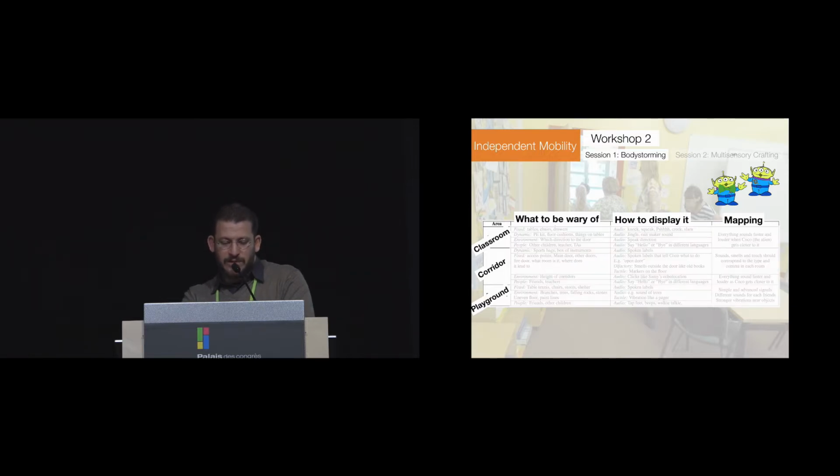And just to give you some examples, in the corridor, we thought about fixed stuff, that there are things like access points, and we need to know what room lies behind a door and what the corridor leads towards. We thought about environmental stuff, like the corridor lengths and height in case the alien flies with his spaceship so that he doesn't hit any walls. And we thought about people that we encounter, like teachers, other friends, and other peers.